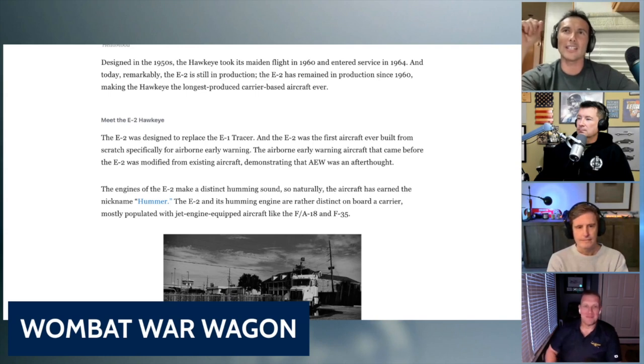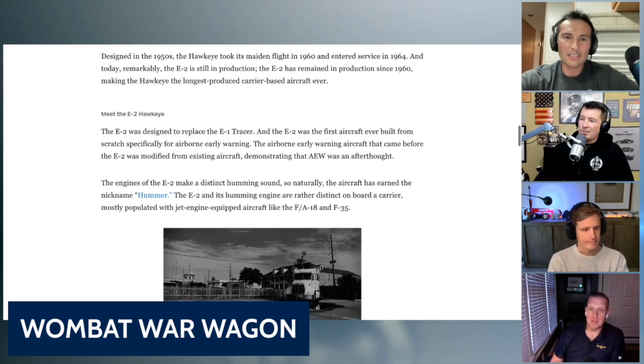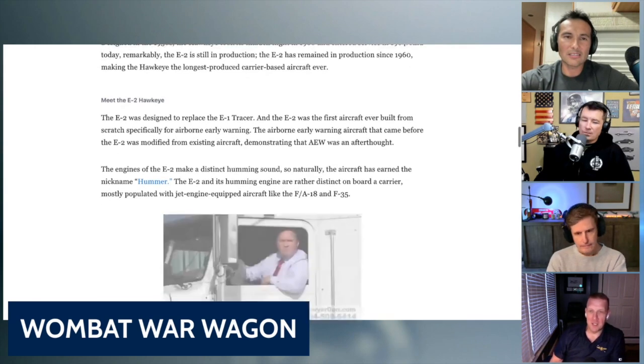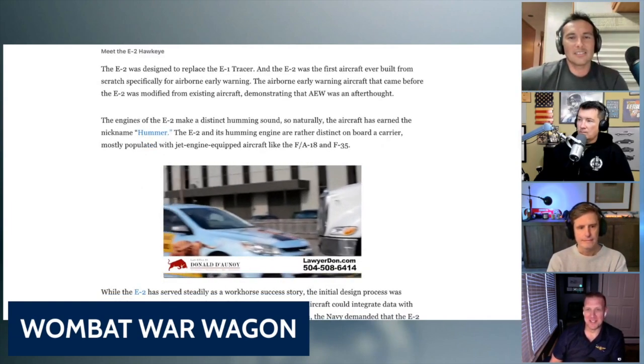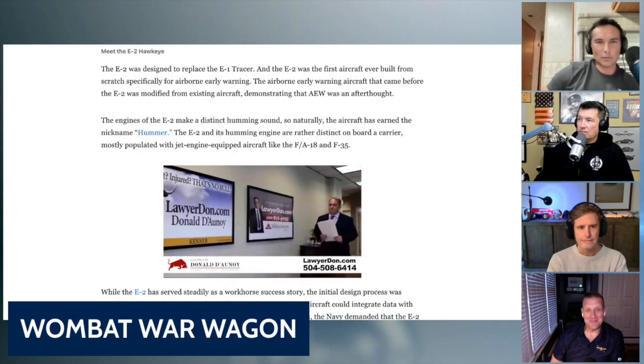The E2 has remained in production since 1960, making the Hawkeye the longest produced carrier-based aircraft ever. Wombat, did you fly the D? Is that still the newest one? I have not flown the D. I was E2C. How old were the airplanes you were flying? Some of them were brand new. We got them brand new, delivered, straight from the factory. Wow. Okay, well, here we're going to meet the Hawkeye.